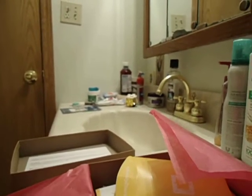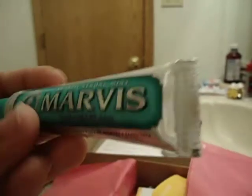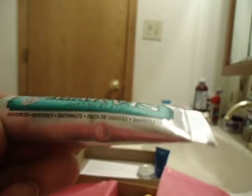Well, obviously, this is what it looks like, and it smells really good. Oh my god. It smells just like a fresh cucumber. I think I may invest in some of this. It's really lightweight. I'm sorry if it's dark. But definitely a good product.